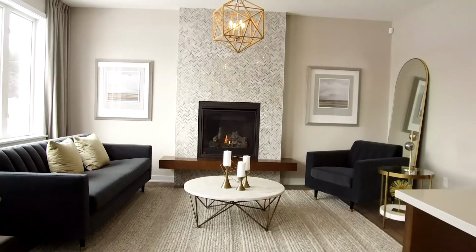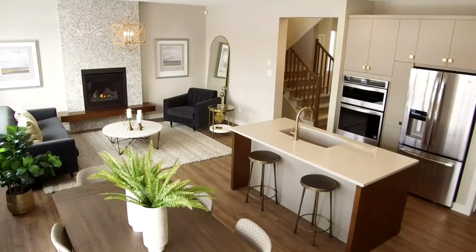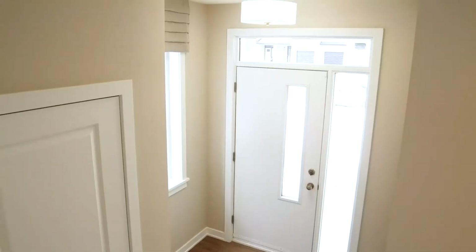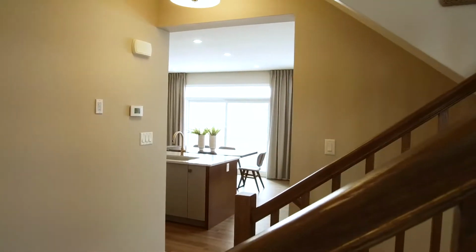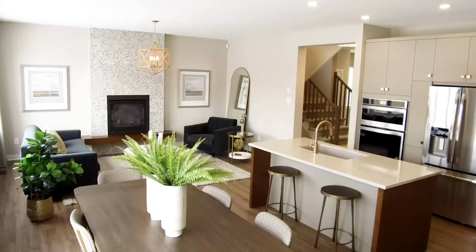The Auden from Cardel is a bright and open single-family home, meticulously designed to take advantage of every square foot of living space. A sunny front foyer provides clean sightlines past an open staircase to the rear of the home, where the kitchen, family room, and dining area are located.